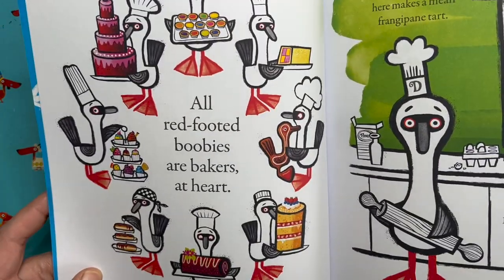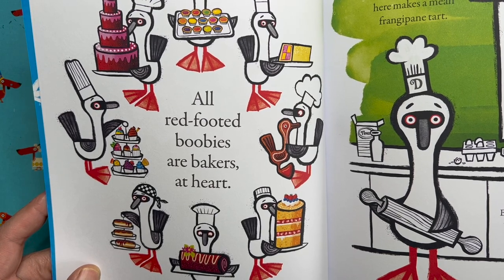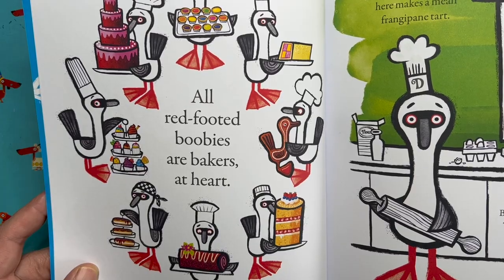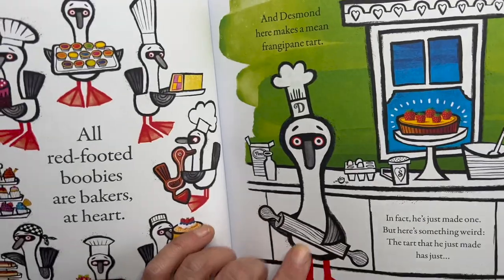Lots of red-footed boobies. And did you know that red-footed boobies are all brilliant bakers? They should all go on the Great British Bake Off. Well, now you do. So you learn things from these videos, right? They're all brilliant bakers. Look at those lovely cakes. But look, Desmond here, his speciality is a frangipane tart.